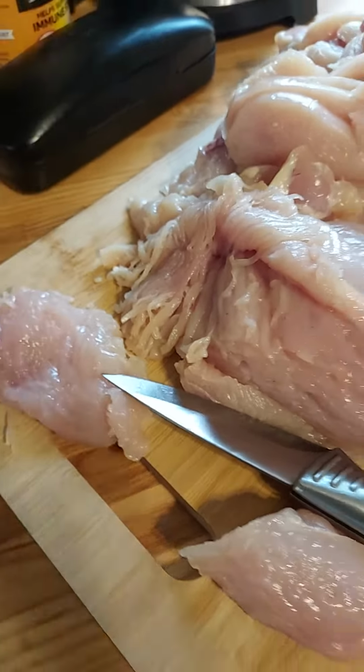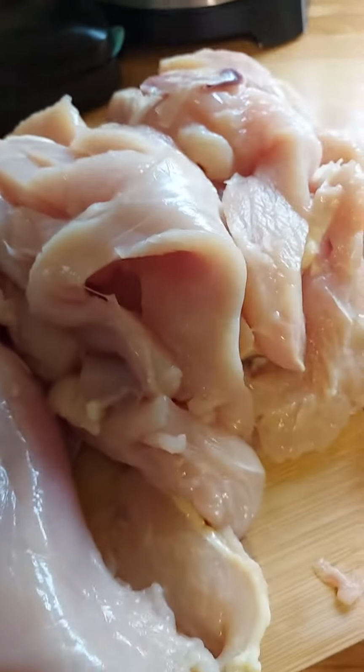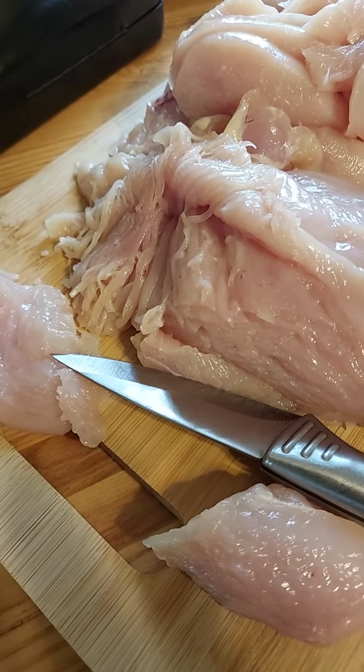Y'all check out, watch your meats and stuff. I don't know what I'm gonna do with this here, but I'm gonna probably contact them and let them know something's not right with this chicken breast.